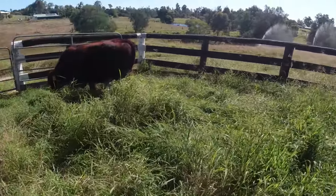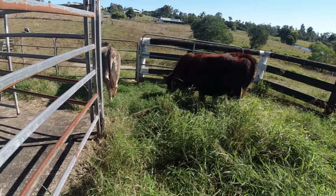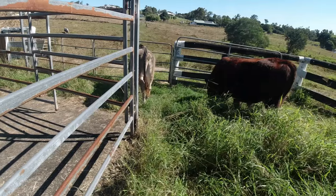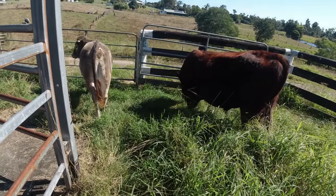So the idea of the winter pasturing is leaving enough there to graze them through twice and get them down just below that foot height and get carbon laid down on the ground. That way when it does rain, all the spring flush will come up and raise in height.